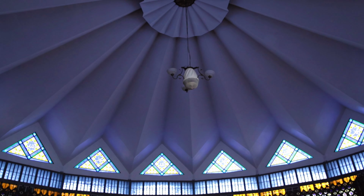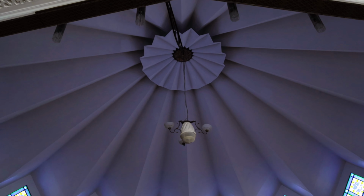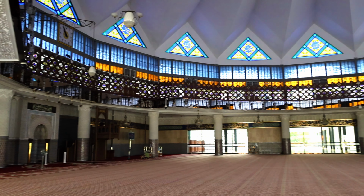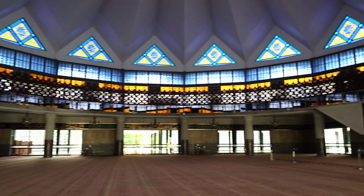The mosque's main prayer hall boasts a stunning 16-pointed star-shaped dome, which represents the 13 states of Malaysia, along with the states of Sabah and Sarawak, and the federal territory. The National Mosque can accommodate up to 15,000 worshippers at any one time.